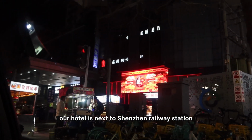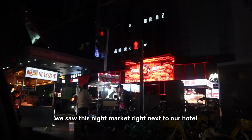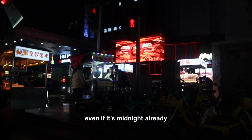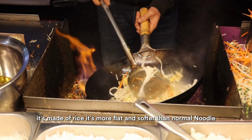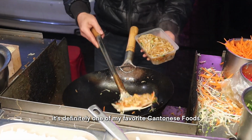Our hotel is next to Shenzhen railway station. The moment we got off the car, we saw this night market right next to our hotel. I still see a lot of people even if it's midnight already. And after this 4-hour long flight, we decided to have a nice snack. This is Shenzhen Hefen. It's made of rice, it's more flat and softer than normal noodle. It's definitely one of my favorite Cantonese foods.